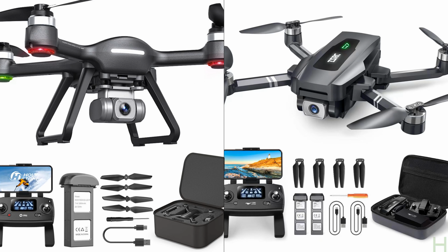The Holy Stone HS700E drone and the TENSSENX 4K GPS drone package are both high-quality drones with unique features that make them stand out in the market. The HS700E drone is FAA certified, ensuring compliance with regulations and offering an unhindered flying experience. In contrast, the TENSSENX drone does not mention any specific certifications, but offers a smart return home feature that ensures the drone always returns when the battery is low or the signal is lost.